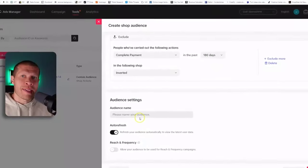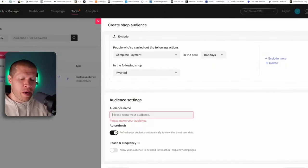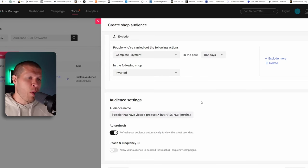Then you set your audience name. You're going to want to put something that you remember here, so I'm just going to say people that have viewed product X but have not purchased. That way I know what it is when I go to run retargeting ads, and it's super easy for me to pick, right? If you're only creating 1 or 2 audiences, it won't be that big of a deal. But as you start to scale your ad account and you have multiple different audiences, you're going to want the audiences to be as detailed as possible so you know exactly what they are when you go and choose them from the actual ad that you run.